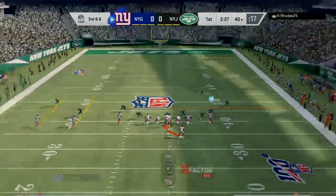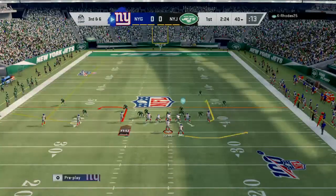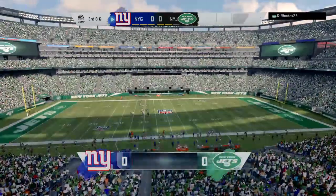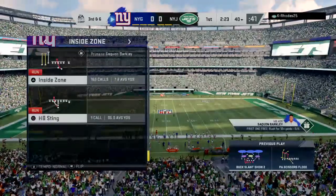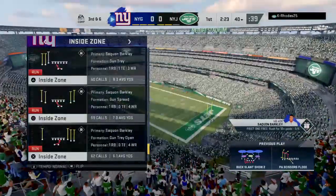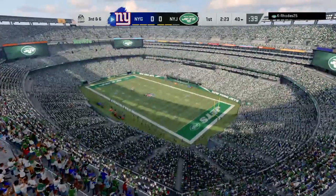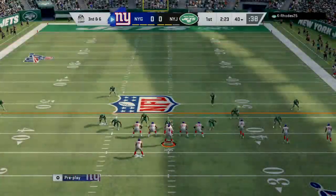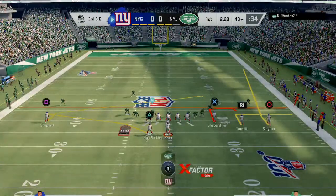And it looks like we've got a dime set here defensively. 6 DBs in the game. Now here's a timeout defensively. Defensive timeout called by the Jets. They'll have 2 remaining as we step aside here in this first quarter. They had the catch on 2nd down, but it didn't help at all, and now they're looking at 3rd down here.